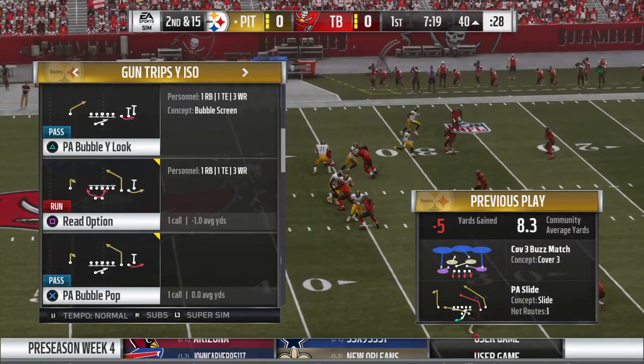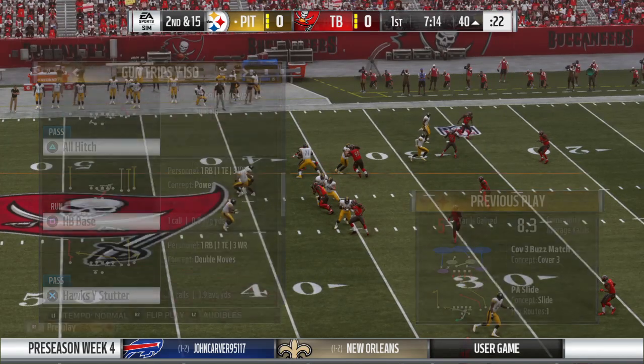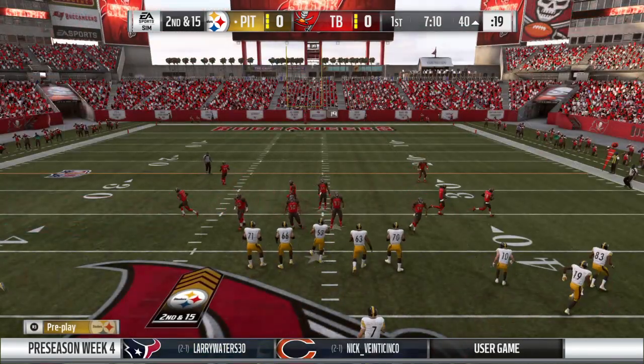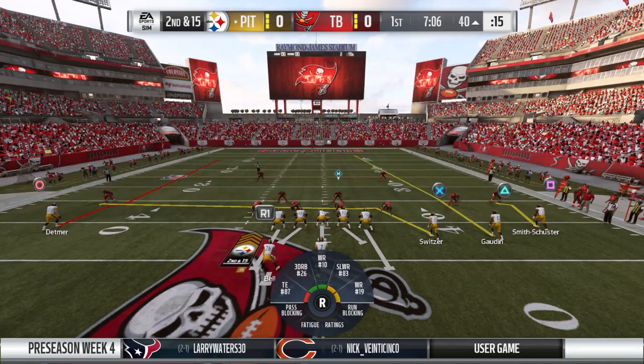Hindsight is 20/20, partner. Maybe they should have kept it on the ground again. Well, it almost looked like the O-line was run blocking again. I mean, they opened up a big hole last time. This time they opened up a hole, and the quarterback got sacked.